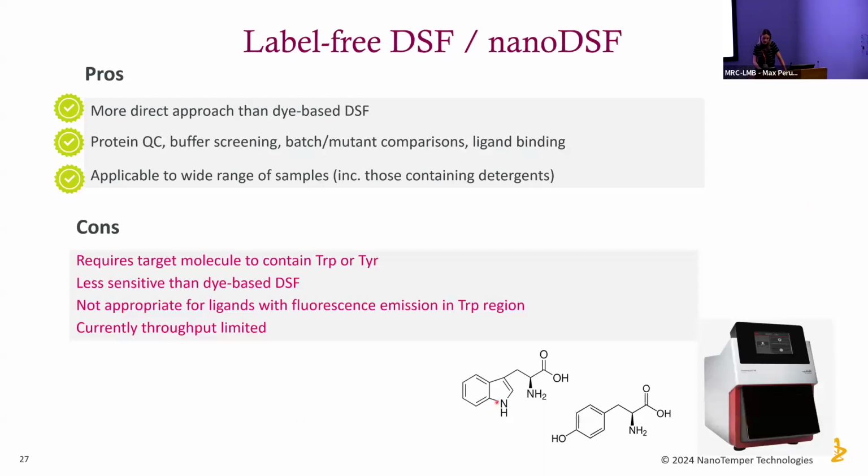In terms of disadvantages, it requires a target molecule to contain tryptophan or tyrosine residues. And depending on the number of residues present in the sequence, it can be a lot less sensitive than dye-based DSF. It's not appropriate for ligands with fluorescence emission in the tryptophan region. And as I mentioned, the throughput is currently limited. You do need specialist equipment to monitor these two wavelengths over time and with respect to temperature. The most commonly applied instrument, I think one we use ourselves, is the Prometheus Panther, developed by Nanotemper. This has a throughput of 48 samples in parallel, which is still quite a high throughput, but yes, it's still not quite there for us to be able to screen 100K compounds quickly.